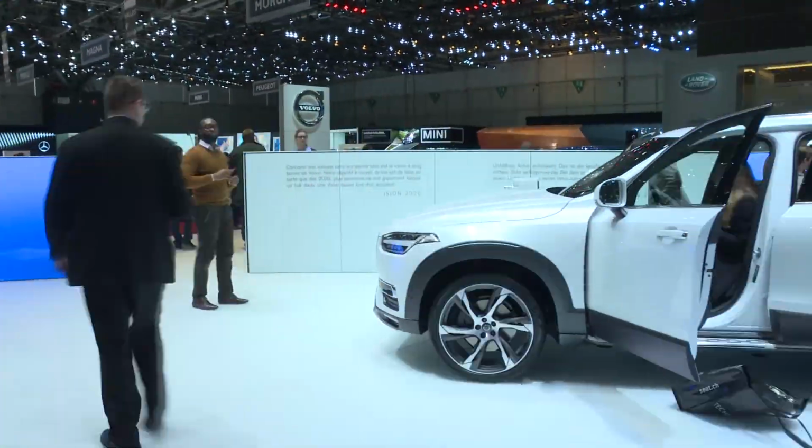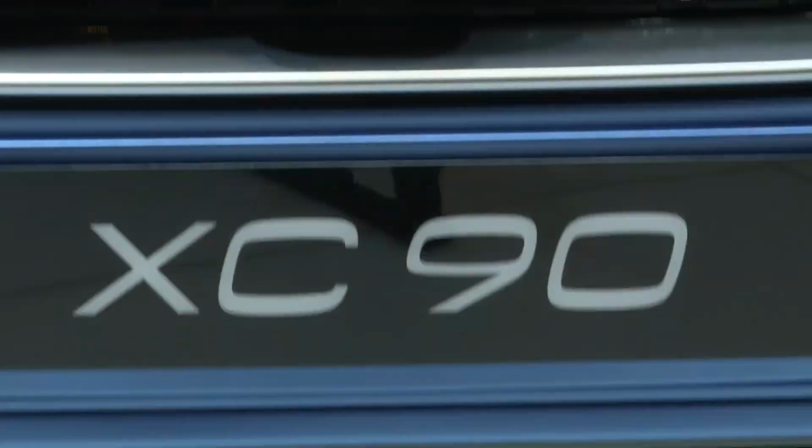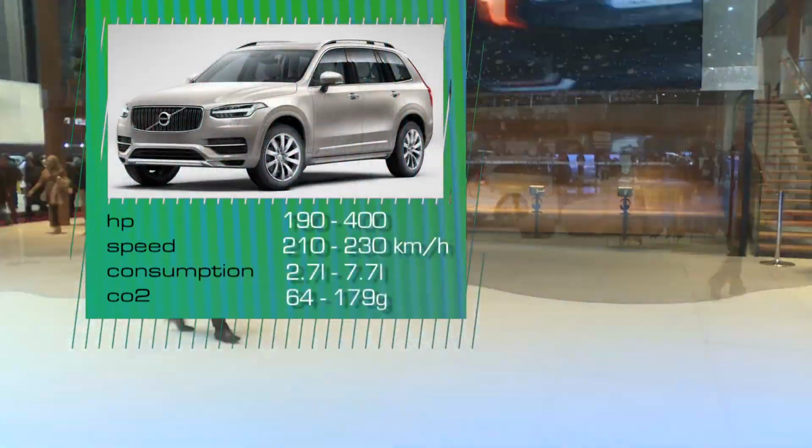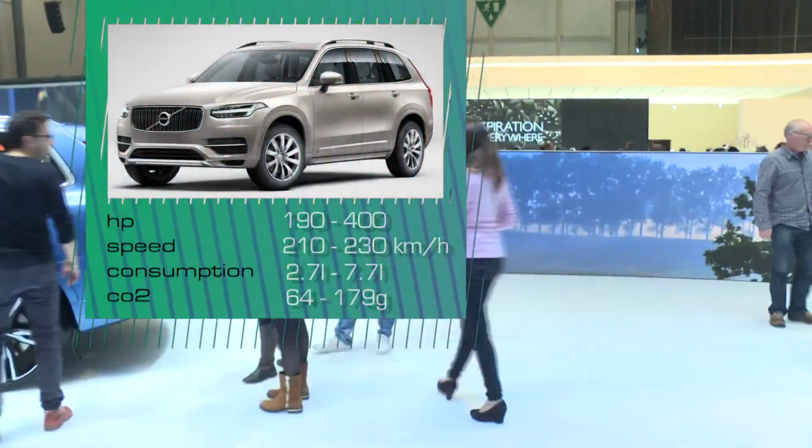All the engines have 4-cylinder powertrains and Volvo's 8-speed Geartronic transmission, 190 to 320 HP and a rechargeable 400 HP hybrid.